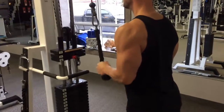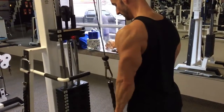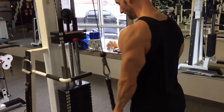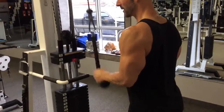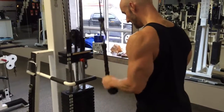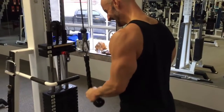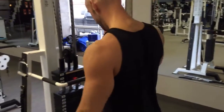And then we finished off with a single arm tricep pressdown. This is something that I did with Adam last Friday and really enjoyed the feel of it. A lot of times I've just been using a different handle on this, like a reverse curl. But this feels a lot better. Really comfortable and just great tension on the tricep.